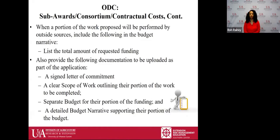The level of detail required for subaward budgets is the same as the applicant organization. This line item in the budget narrative of the applicant organization should list the total amount of requested funding that will go to the subaward. The subaward organization must also provide a signed letter of commitment, a clear scope of work, a separate budget for their portion of the funding, as well as a detailed budget supporting their portion of the budget. These documents should be combined into a single PDF and uploaded in the project team or project collaborator section of your application.